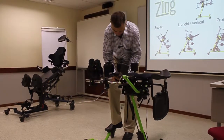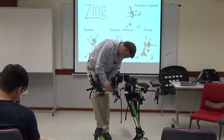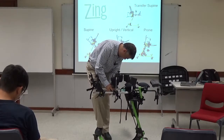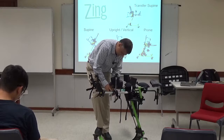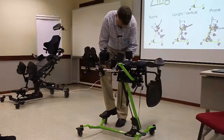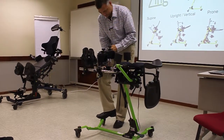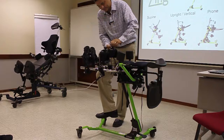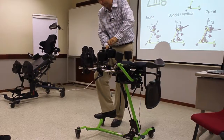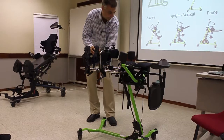So let's assume that the knees are relatively... So I've set this up a little bit different on each side, but that's okay.